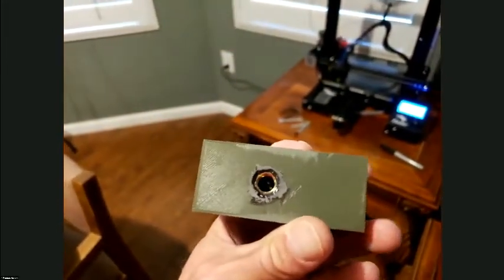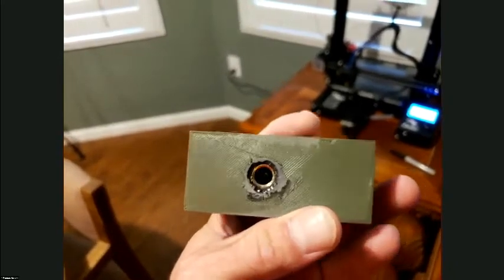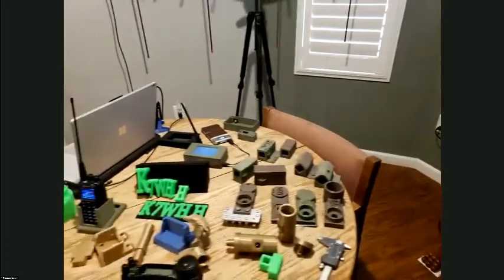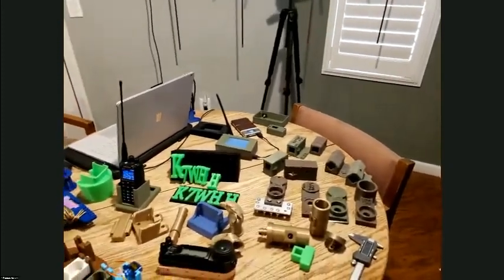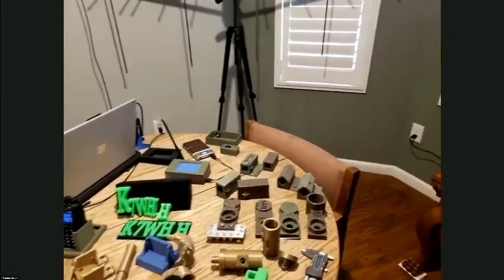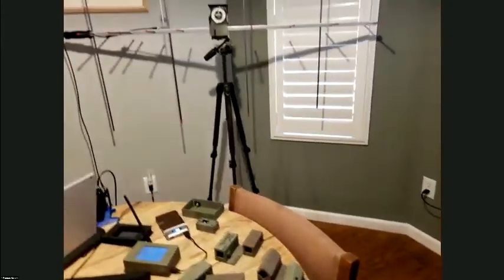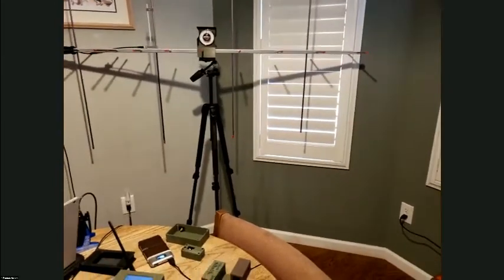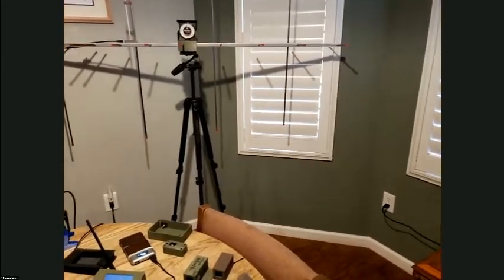And this is a working model. It has the insert, and it's ready to go. So there's a lot that can be done with ham radio and 3D printing, of course. And just your mind, you've got to be able to measure things, find out what problem you want to solve, and then measure things and draft them up, and then send it to the printer.